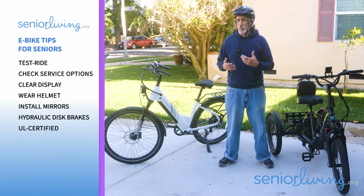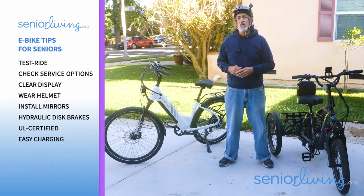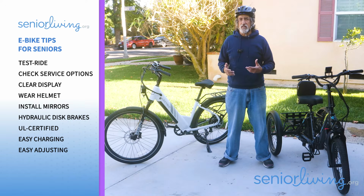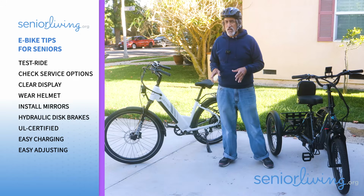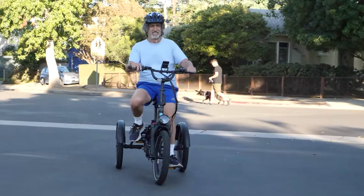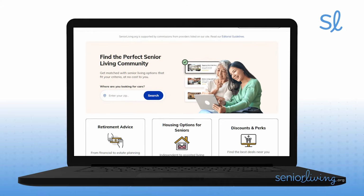Although you want a removable battery, make sure it can be charged without removing it from the bike to reduce the hassle and the schlepping. And make sure the seat post is easily adjustable without tools, especially if multiple people will be riding. Now, it's a bonus that the handlebars are adjustable as well. Finally, especially for seniors, I'd make sure the bike has a low standover height so you can easily mount and dismount it. Happy riding!